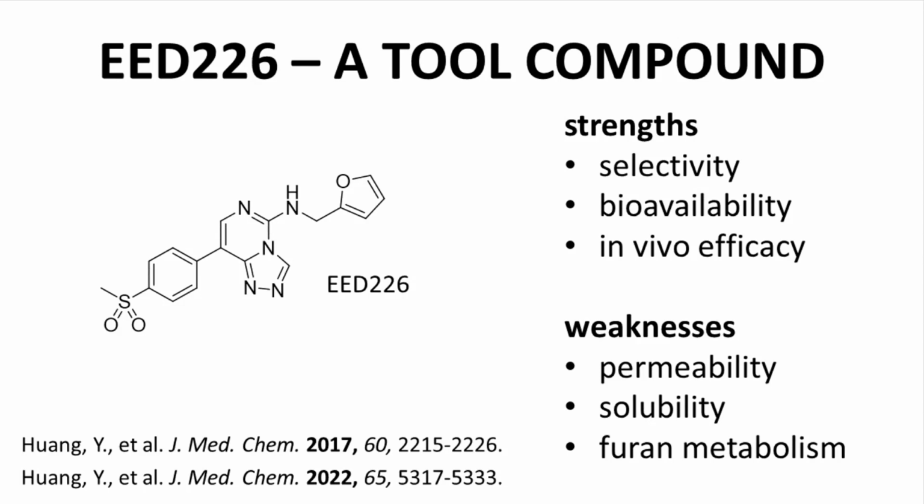It's also possible that the metabolism concerns around the furan were not serious enough until the molecule was studied in man. Regardless, at some point, active research on EED226 was halted, and EED226 was relegated to tool compound status. Calling a molecule a tool compound is a nice way to say that the molecule is not good enough to be a drug. The team sought to modify EED226 to optimize further the properties and address the concerns in the lower right of the slide.